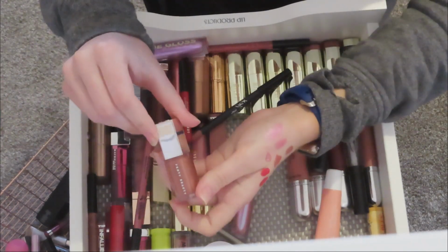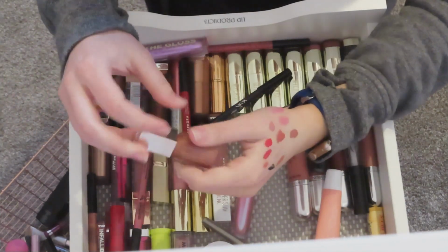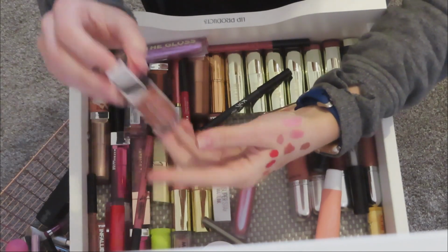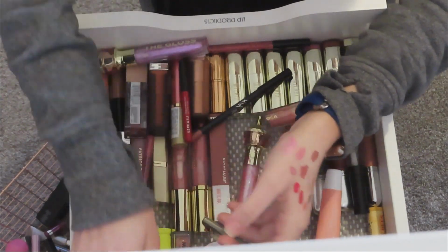This is a mini Fenty lip gloss in the shade Fenty Glow, and I'm going to be keeping this one too. I love this formula. Literally any shade I will take of this. I'm thinking about getting another shade, potentially around Black Friday or the sales and everything.